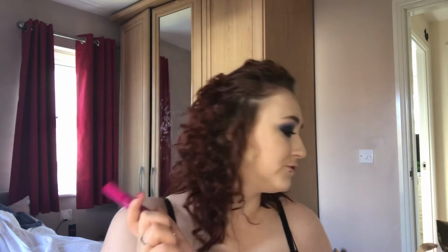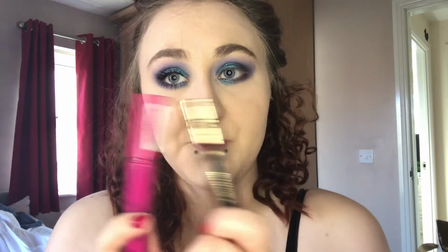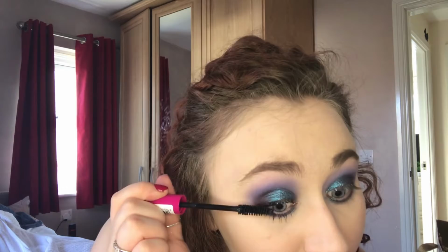They're really thick and black, and I actually think this is comparable to the Tarte Lash Paint Mascara by Tarte. I honestly think this is a dupe. This is amazing, this is really good. This is a couple of pounds. Okay, Collection, take a chill. What is it with all these drugstore brands? Honestly, high-end better look out, because drugstore brands are coming for blood.